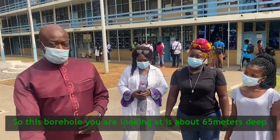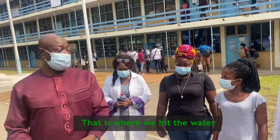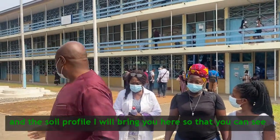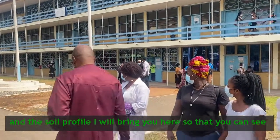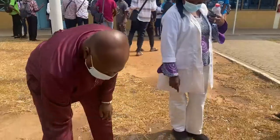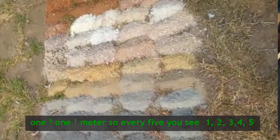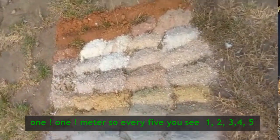So this well you are looking at is about 65 meters deep. That's where we hit the water. And the soil profile, I will bring you here so that you can see. So every 5 meters we're taking samples, 1 meter. So every 5 we see 1, 2, 3, 4, 5.